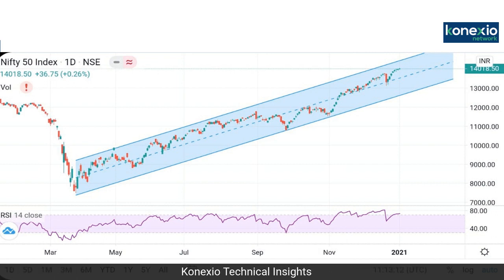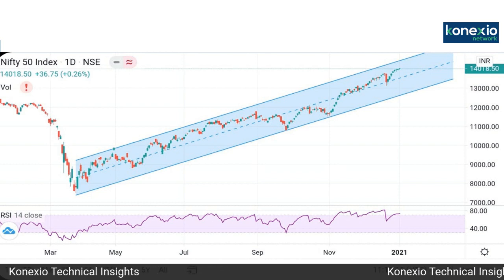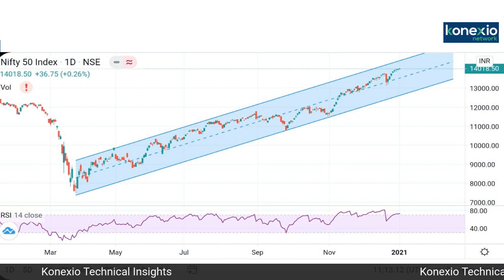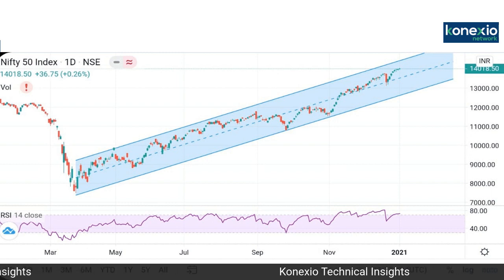But definitely at these levels, one needs to be a little cautious. Try to book profits at the higher levels. Overall trend is positive. The strategy would be buy on dips, but first we have to see how much cool off takes place in the next week, and then depending upon the levels, we will take a call on where to go long and where to book profits at the higher levels.